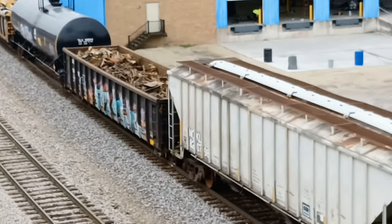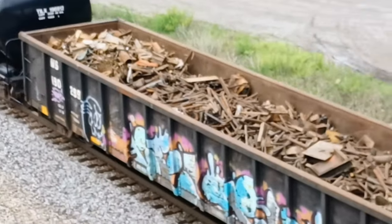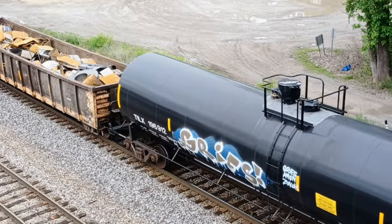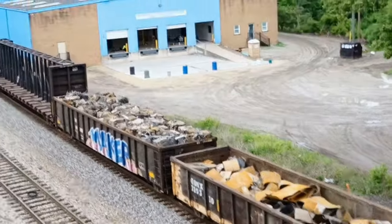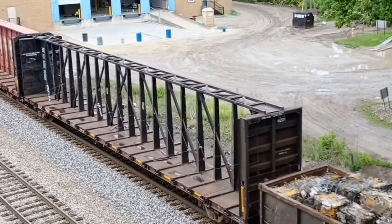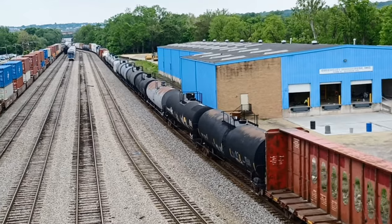There we go, look inside that one. Scrap metal, that's a lot. Can't hop along that ride. Nice graffiti. Griff's, hey, how you doing, Griff? Maker. Yeah, I see you. But I don't see eyes, I don't see DPU yet.